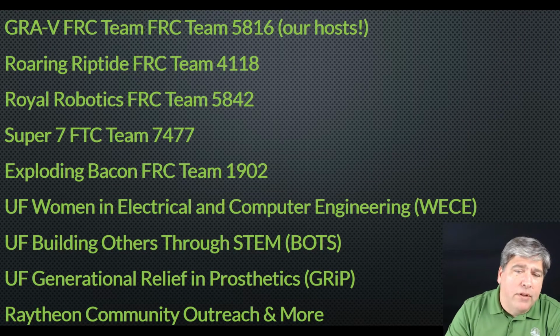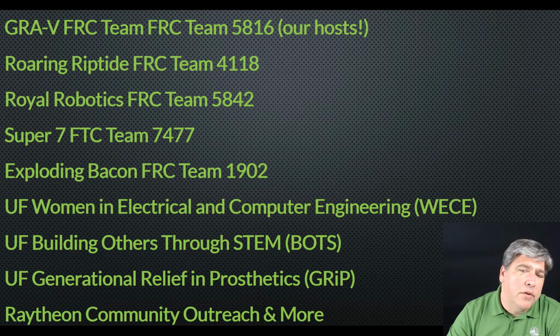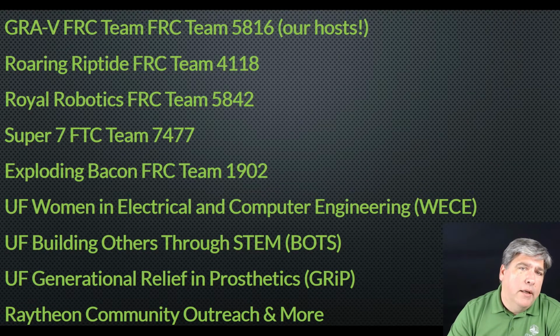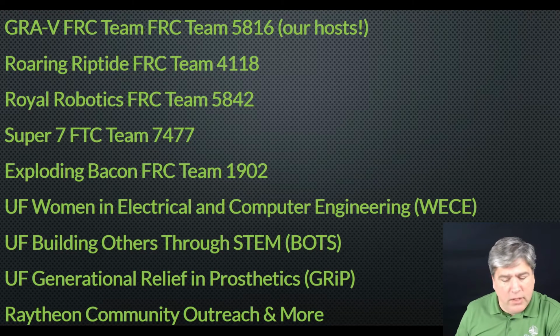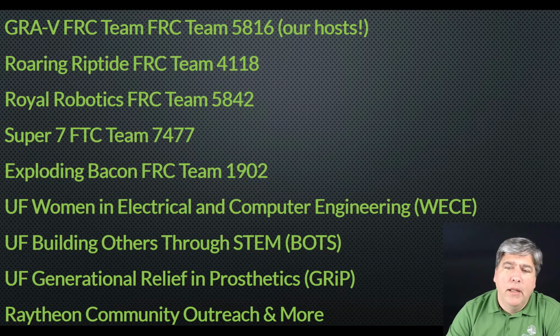On that same note, we have the Women in Electrical and Computer Engineering group from University of Florida, the Building Others Through STEM group from University of Florida, and the GRIP group, the Generational Relief in Prosthetics, which is a group that adapts gaming devices for kids who need switches and things like this. Not just kids, people who need switches. They're sending a huge group. They're sending, like, everybody in their team is coming down from Gainesville. So it's going to be exciting.